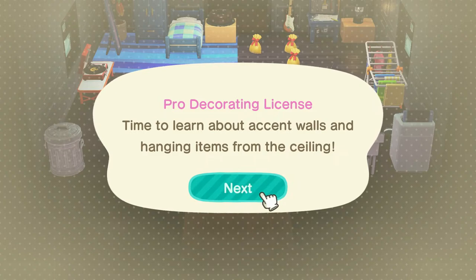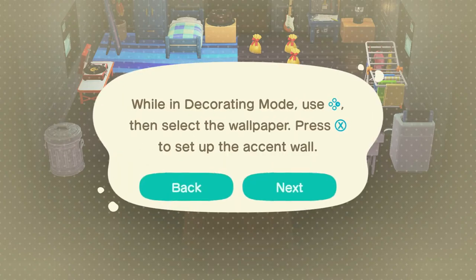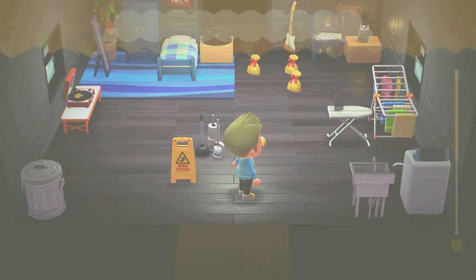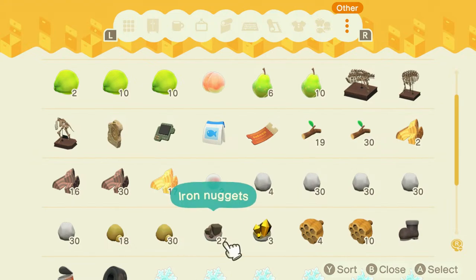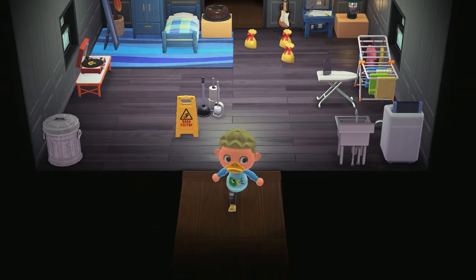Pro decorating license. Time to learn about accent walls and hanging items from the ceiling. I know, but thank you. Thank you, little tutorial thing. I appreciate it. Iron. That's what I needed, because I'm going to upgrade my axe. I should just bring some fruits with me anyway in case I do decide to start scooping up trees.